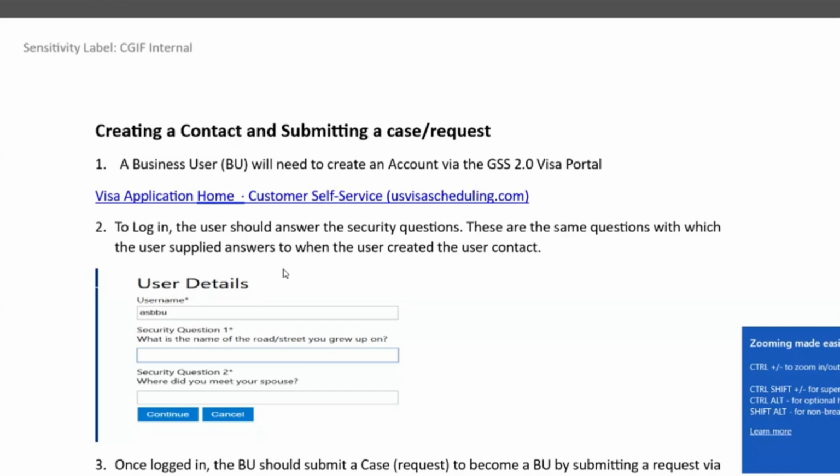Because in the old system, the username is the email address actually. In the new system, the username is any username that you want to use. But the important thing is that the email address should be the same as the email address that you were using before.